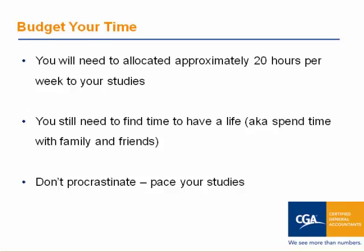You have to figure out when you're also going to have a life. Because, folks, you need to find time to have a life. Again, 20 hours a week or so on your studies, you still need to have that balance. And it's hard. It is hard to just work and study and do your daily chores and your routines. But you have to try to find the time to spend with your family and your friends. Don't keep putting off your studies or assignment completion either.